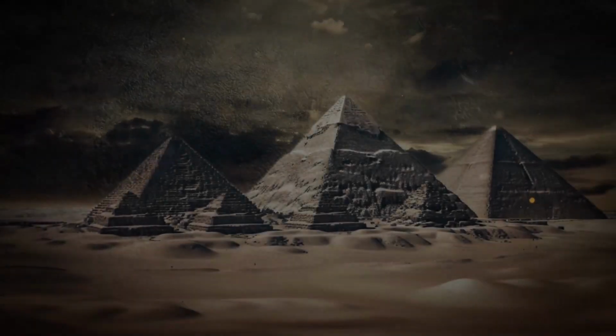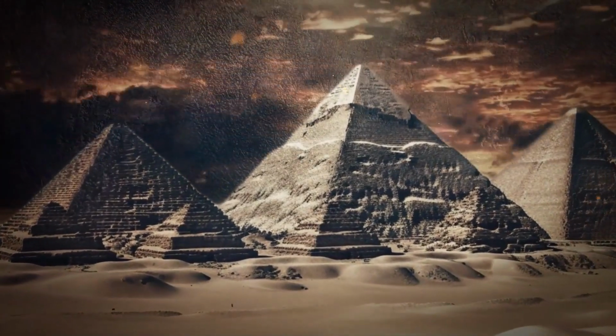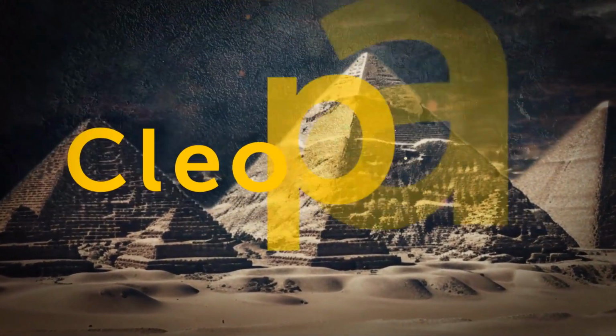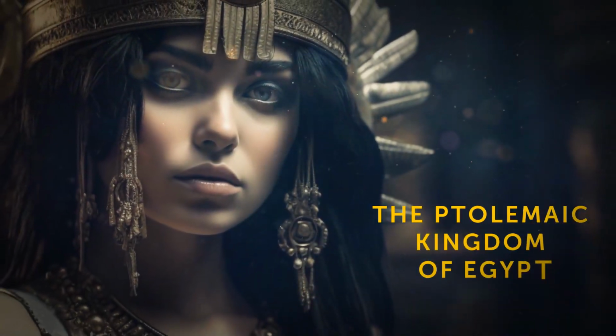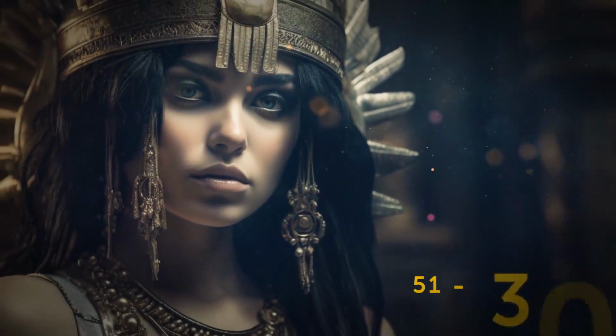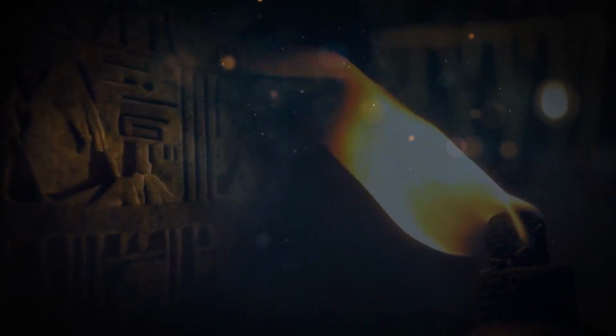More than 100 years have passed since then, and now humanity has finally become close to another large-scale discovery, the tomb of Cleopatra. This queen was the last active ruler of the Ptolemaic Kingdom of Egypt, who sat on the throne from 51 to 30 BCE. There are many ancient records about Cleopatra, her reign, and her unusual personality, but until now, no one has discovered the secrets about her passing away in the burial place.